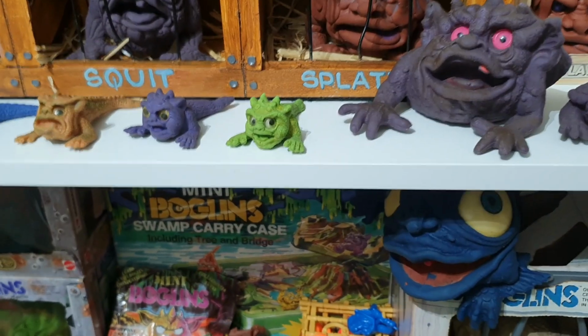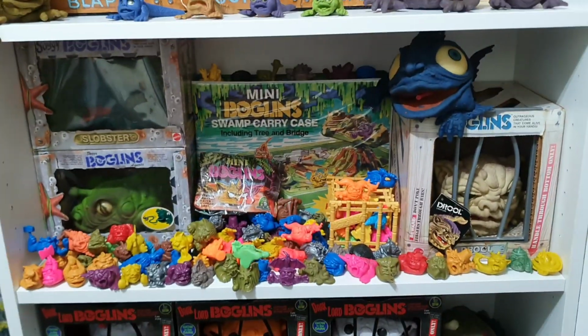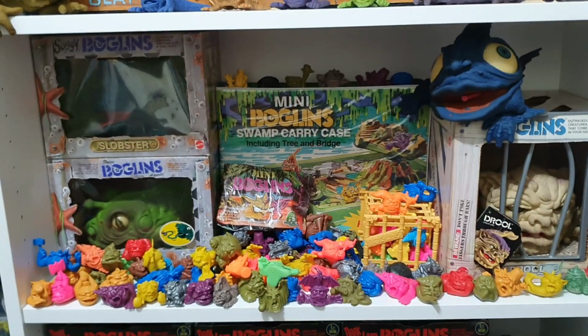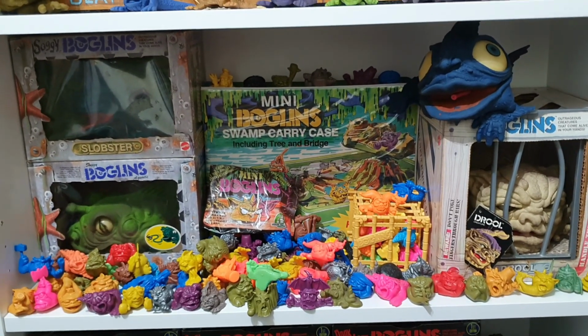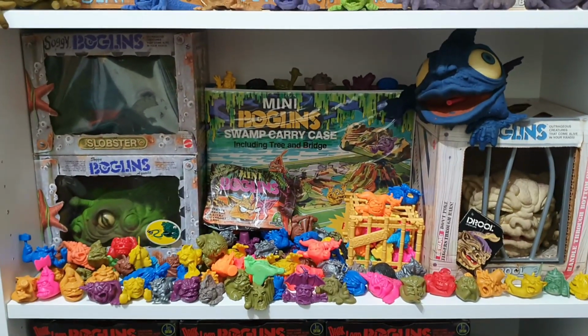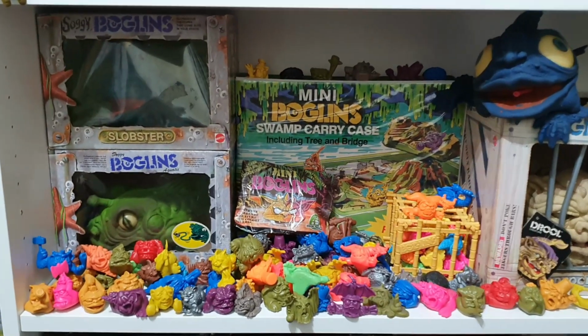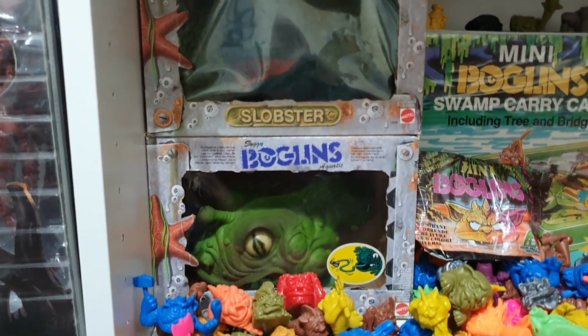Alright, let's move down here. We've got some more exotic Boglins on display down here. So we've got some soggy Boglins. Now the soggy Boglins are more aquatic Boglins. Rather than a crate or a cage, they actually came in these little aquariums. So they're really cool.